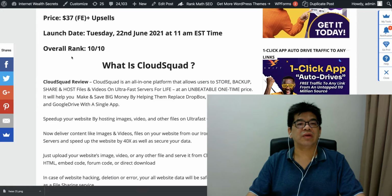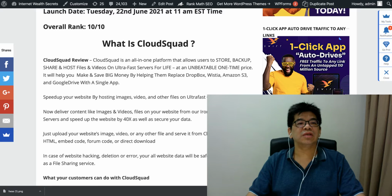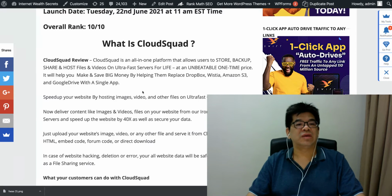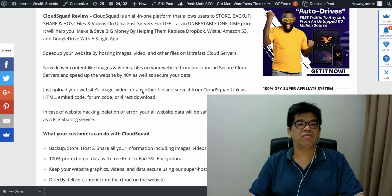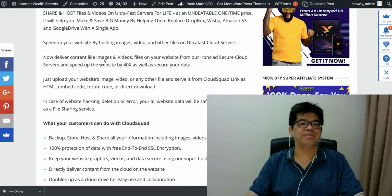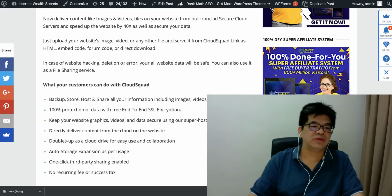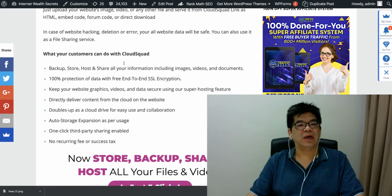Launch day is Tuesday. In this CloudSquad review, CloudSquad is an all-in-one platform that allows users to store, backup, share and host files and video on an ultra-fast server, at an unbeatable one-time price. You save big money by helping to replace Dropbox, Wistia and Amazon S3, and by hosting images and videos and delivering content for your website. Everything can be uploaded here, so you don't have to store locally on your PC. Your customers can backup, store, host and share.